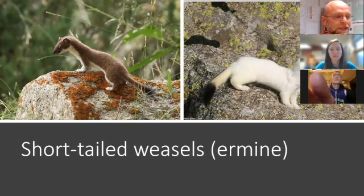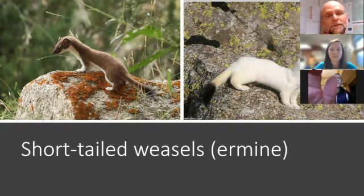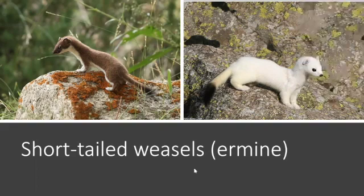The idea behind this is, why do they change their color? One of the most basic concepts to work with is survival, to reduce the chance of being preyed on by other predators, such as eagles or hawks or fox or coyotes or lynx, anything that basically has eyes and teeth or talons.